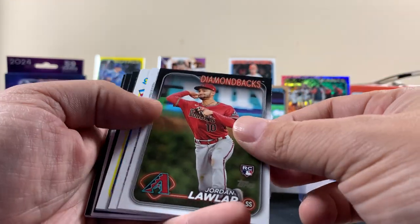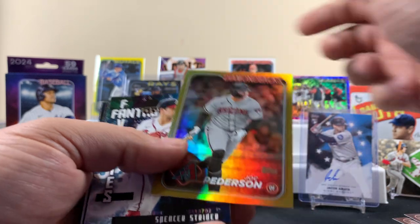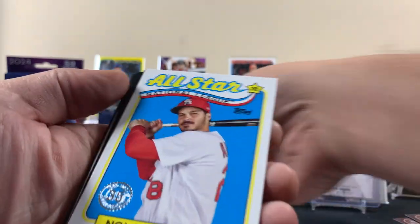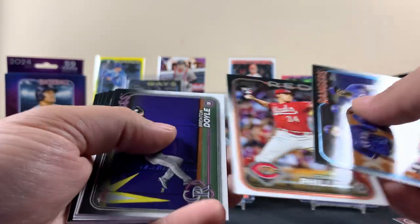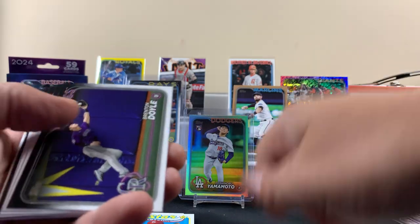That's a good rookie to get. What's this? Here's another Jock. I already got Jock. Spencer Strider. A Nolan. And yeah, I think the best was right there on the back, son.